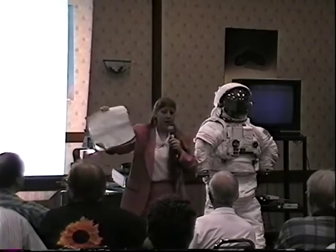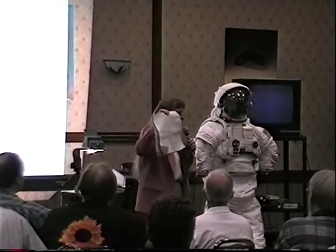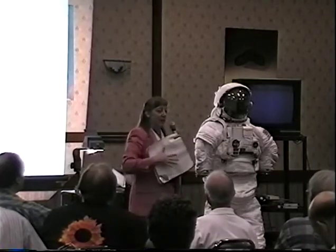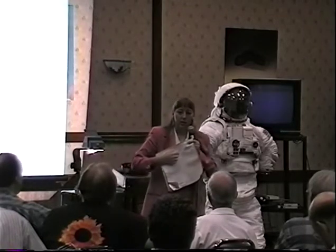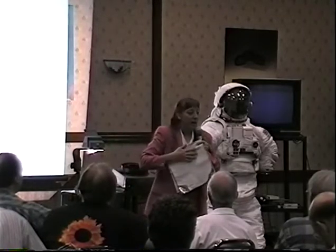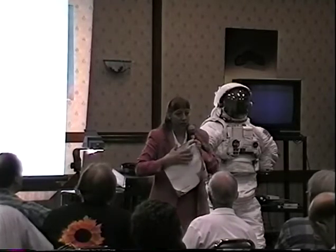Then it's coated in Teflon. Who knows what's a common use for Teflon? Skillets, exactly. Nonstick pans. And it's kind of the same idea here. It does a couple things for you. One, if you're running against something that's kind of jagged or sharp, it's slick. The slick Teflon's going to keep it from grabbing very well.